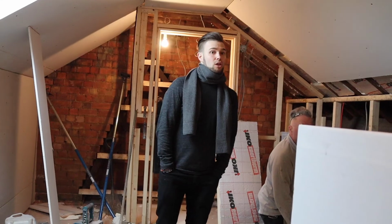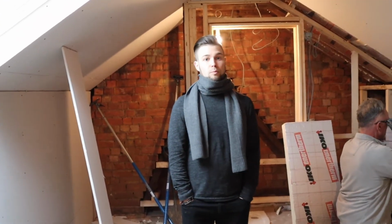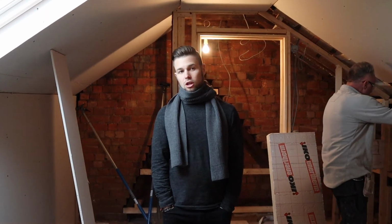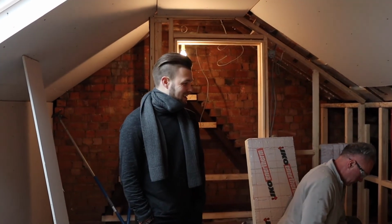So here, actually, for the planning, to get this room we needed a certain head height, so we were going to put a dormer in. But the dormer was obviously going to have a cost implication, but also time to get through planning. When we need to finish the project, we're going to have to wait. So actually, we lowered the floor. Creativity, baby. Yeah, we lowered the floor.